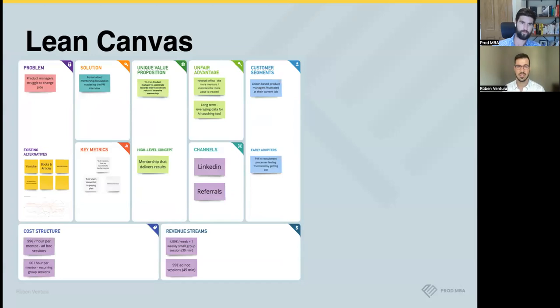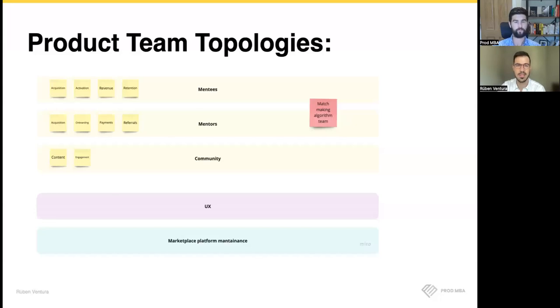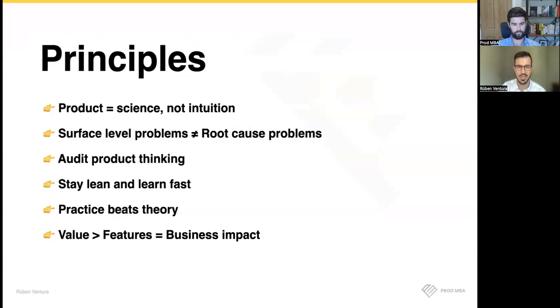So this is the lean canvas. I want to focus more on the business side of this. In terms of the high-level concept, we make money on mentees only, on the recurring fees. And if we want to have mentors on the platform, well, if you can prove to them they can make money out of mentees, this is a platform that can work for both sides. And again, in terms of team typology, if we think on the long term, we have mentees as a product team, mentors as another one, also community, and some special teams focused on user experience and marketplace performance.